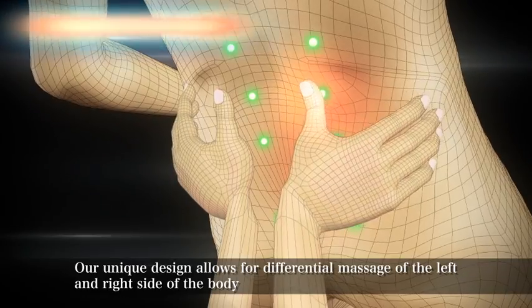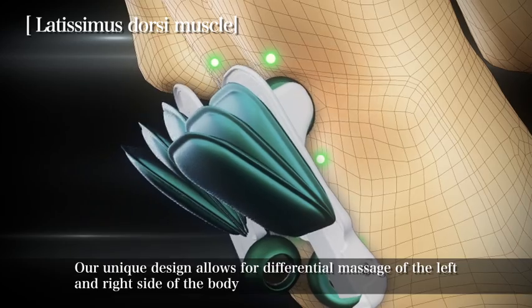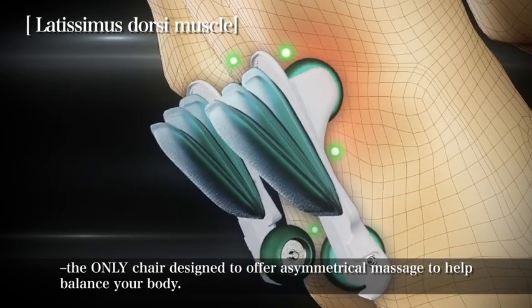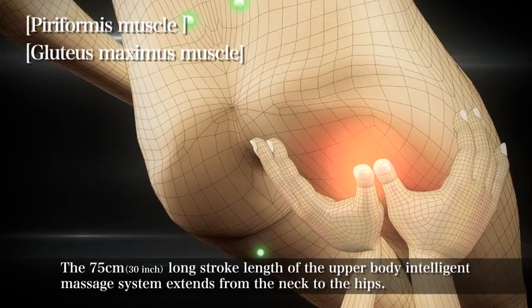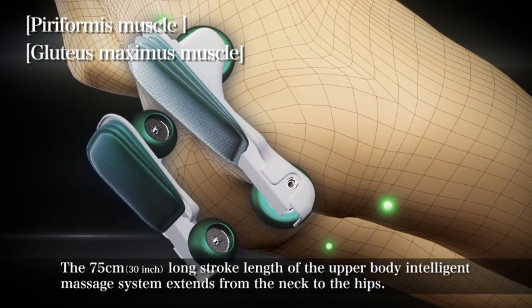Our unique design allows for differential massage of the left and right side of the body, the only chair designed to offer asymmetrical massage to help balance your body. The 75-centimeter long stroke length of the upper body intelligent massage system extends from the neck to the hips.